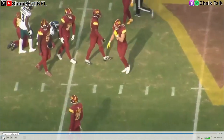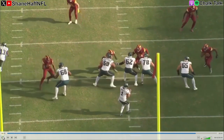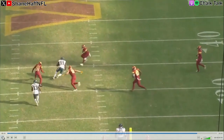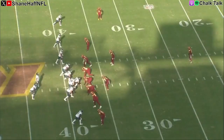And that's the play where A.J. Brown sets the record: 6 straight games of 125-plus yards receiving. Doing the dirty work, not just the touchdowns. Doing the over the middle of the field stuff. Pulling the whole pile with him. You love to see it. A.J. Brown playing at such a high level right now.